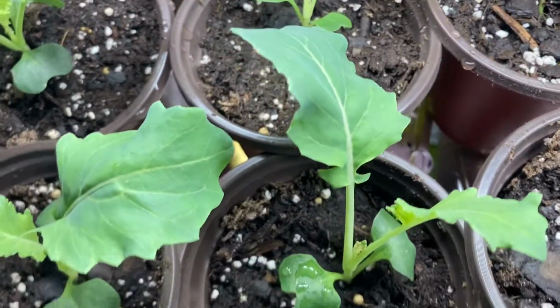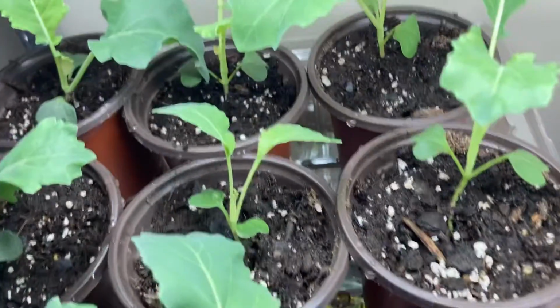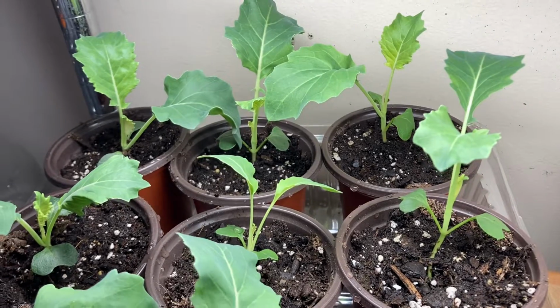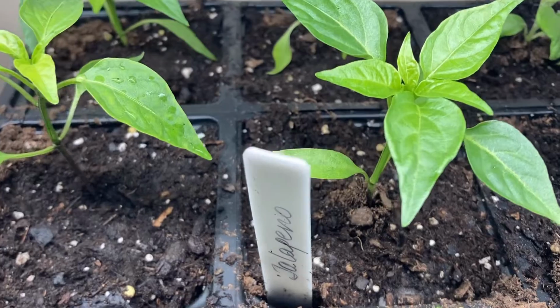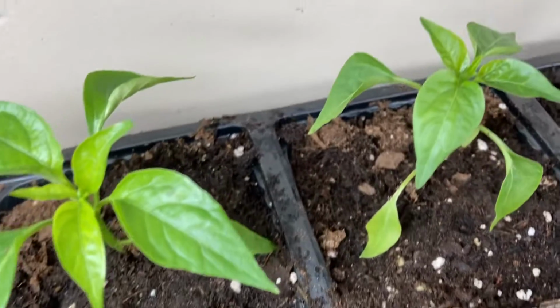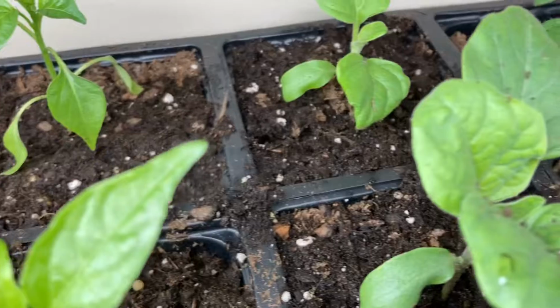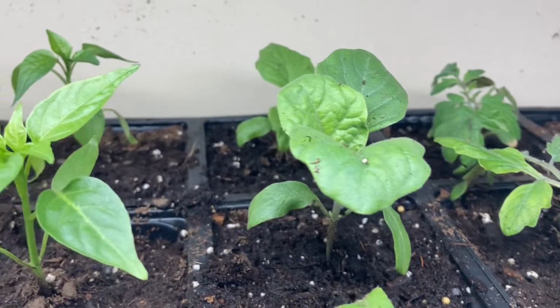Also, I just transplanted a couple days ago this beautiful perennial cauliflower or broccoli. I don't even know how to call it. It's a 9-star perennial broccoli, but it looks like cauliflower. Some of the peppers that I had transplanted earlier really took off and are looking very healthy and good. Pretty soon I will have to start pinching the tops, which is called topping off.